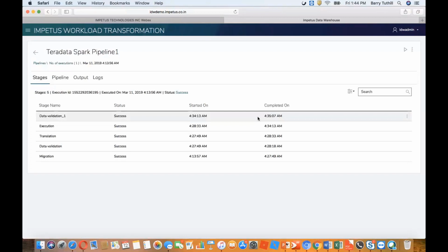And if I drill into that pipeline, you can see here that it goes through 5 different stages. It goes from the bottom up. So the first step is migration. Then you've got data validation, a translation step, and then an execution step. Very similar to those steps that we talked through in the slides.